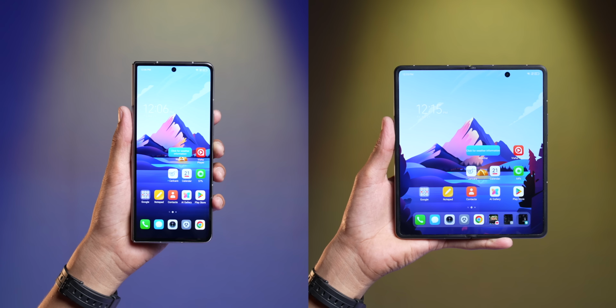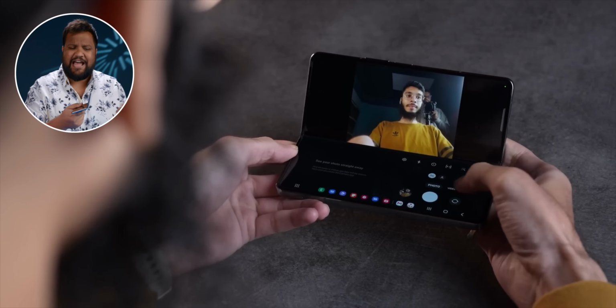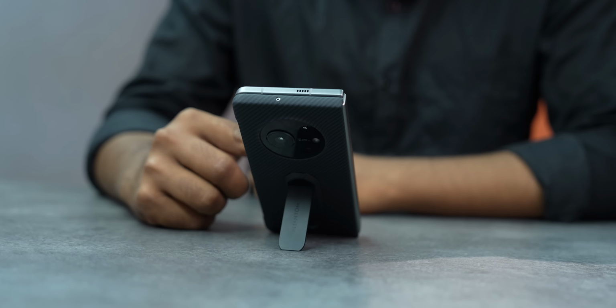And there is one problem with the hinge, and that is you get only two states of operation, which is the closed state and of course the open state. Unlike Samsung, where you have a flex mode where it stands at angles, this one doesn't. It sort of topples. That said, I do like the fact that Tecno acknowledges this problem and bundles a kickstand case in the box, which makes it stand vertically and horizontally as well.